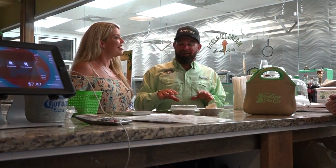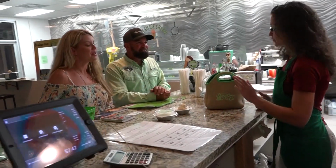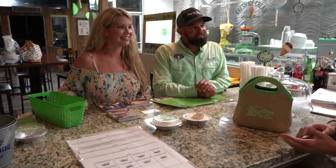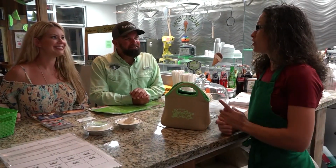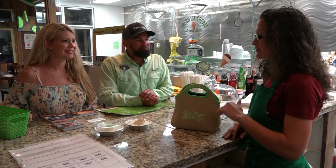Without some key lime pie, right? So tell us a little bit about what you guys have here. So we have key lime fudge, mini pies, we have slices. We also make a pie in a cup back there. All of our key lime pies are made right here. It's all natural, and we make everything from the graham cracker to the whipped topping on top. Wow, it does sound amazing.